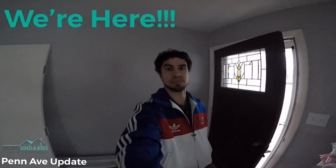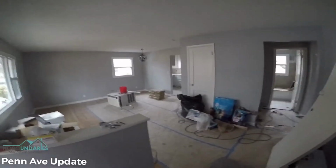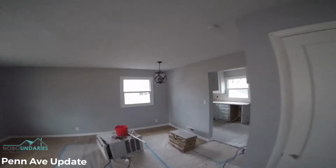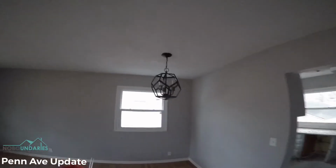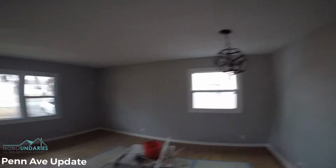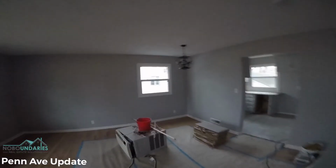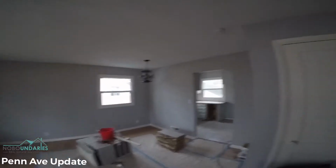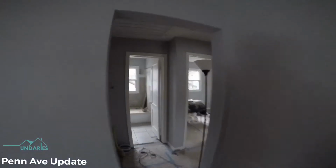All right, so we're now inside the Pennsylvania Flip. I'm going to go ahead, take some time to show you around and explain the work that's been done since our last update. Okay, so since the last update, we've cleared out some more trash, but we've also got some of our lighting fixtures installed. So here's the light that's going to separate the living room and the dining room space. When we step back, there it is. I love the hanging light. I think we got it at Menards or Lowe's, one of the two, don't remember.